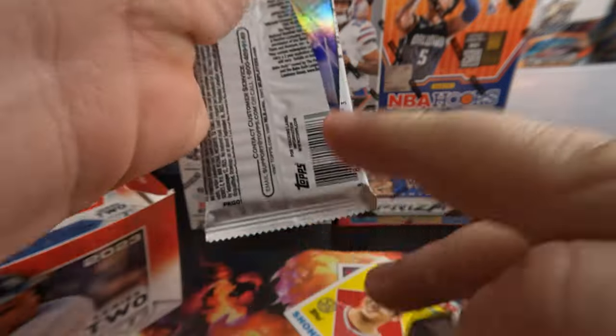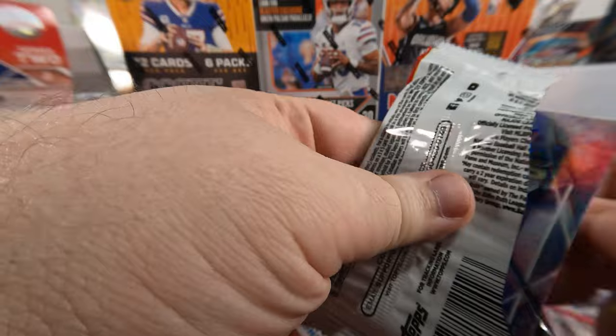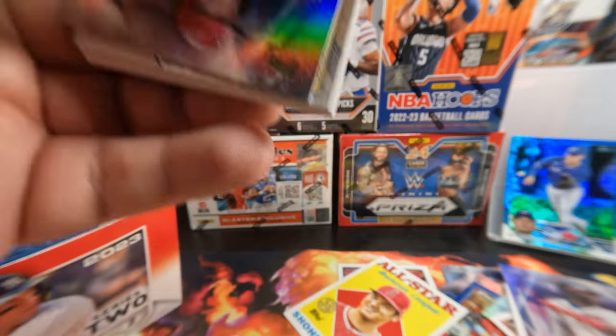I'm glad I'm ripping through this box. This might be a cold box. But it's going to be hard to be cold after you go through 24 packs. Am I right? Or am I right?